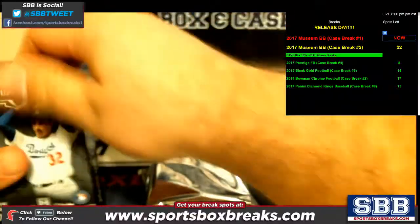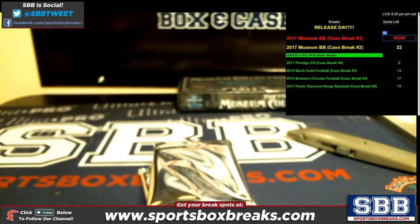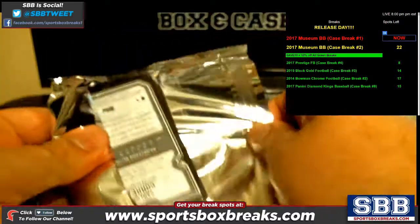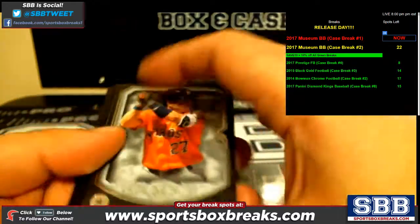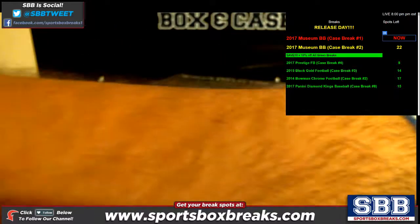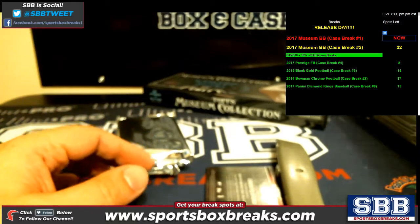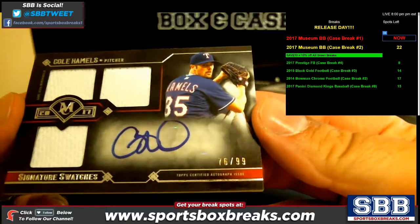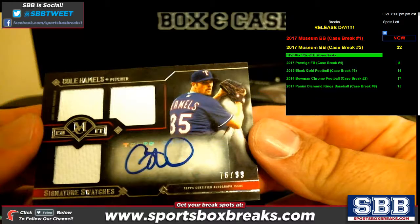God, this break would be over in 20 minutes if it wasn't for the Russian doll box setup here. All right, here we go. Trout eBay 101. Get that one up there. All right, let me turn my base bucket around here a little bit. All right. And we're going to put Texas another hit to 99, which is Don P. Little Cole Hamels, triple relic auto to 99.